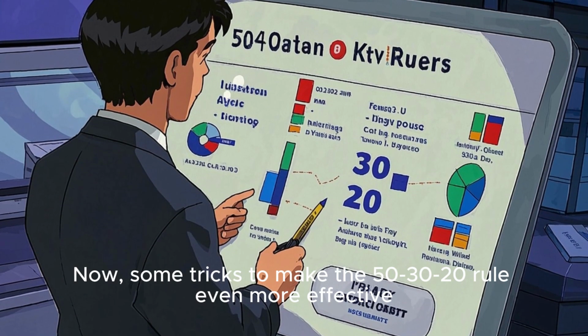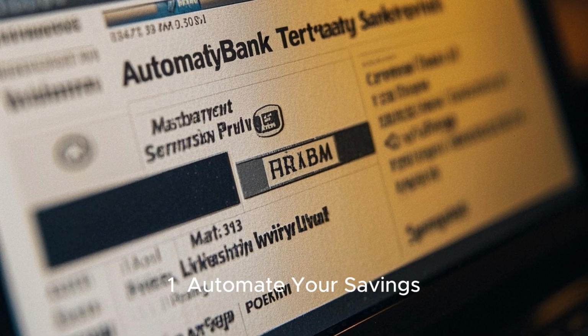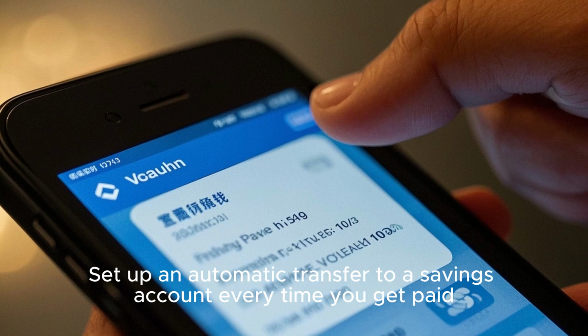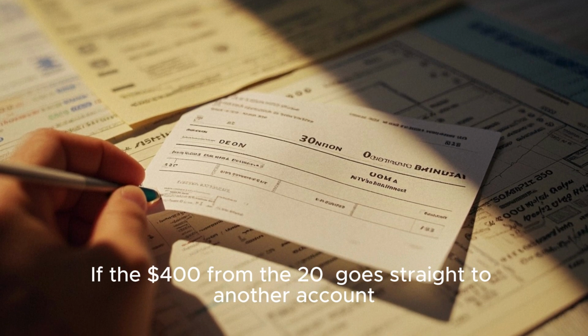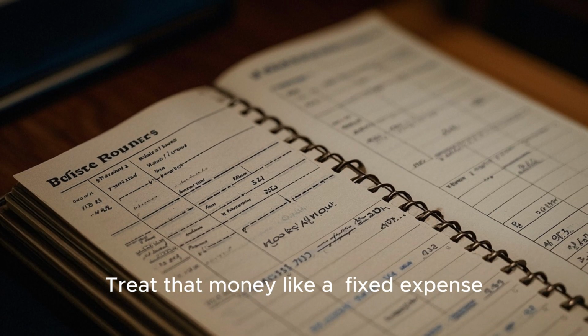Now, some tricks to make the 50-30-20 rule even more effective. 1. Automate your savings. Set up an automatic transfer to a savings account every time you get paid. If the $400 from the 20% goes straight to another account, you won't be tempted to spend it. Treat that money like a fixed expense.